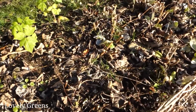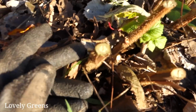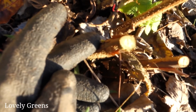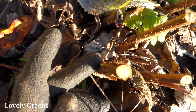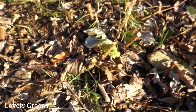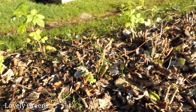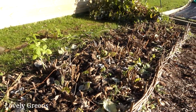And then I've also noticed on some of the mature canes, buds that are about to break. I don't know if you can see that here, but there's a bud on the side and it's starting to turn green, so it's starting to grow new leaves on the old canes. Anyway, raspberries, it's almost time to go to bed for winter, so calm down.